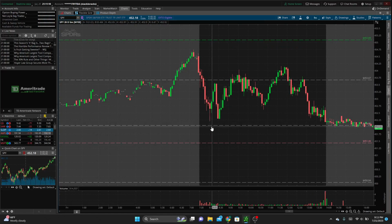I figured that could be an area for a bounce. I was thinking that with this aggressive sell-off, we might be in a downtrending day. So I was saying that I could look for a bounce at 452 or a put at a potential bounce. So if we bounced and showed weakness, made a lower high, take puts on that.